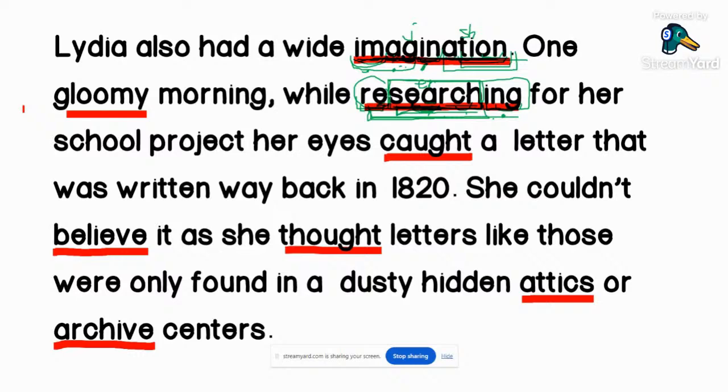So let's look at the meanings for the words. So imagination is actually when you are able to form new ideas or images or maybe a concept. That would be your imagination. So it's your ability to think of new ideas or new concepts or new images.